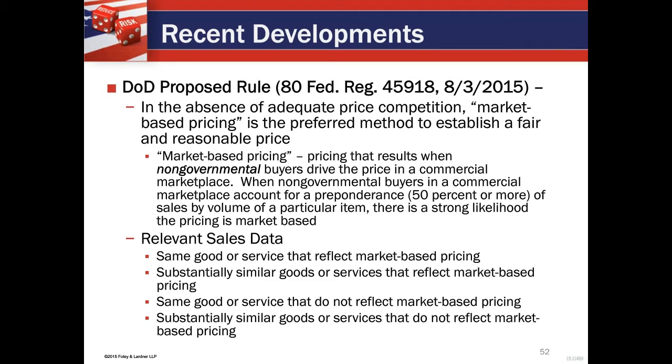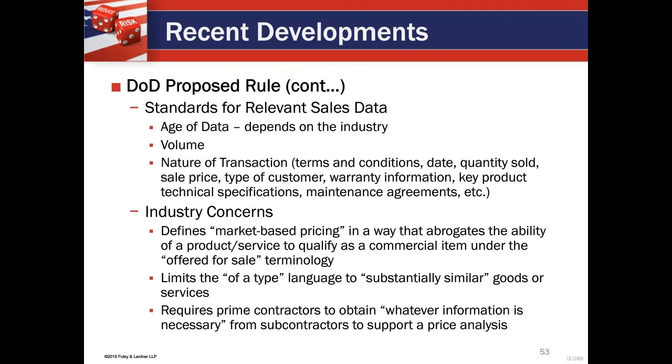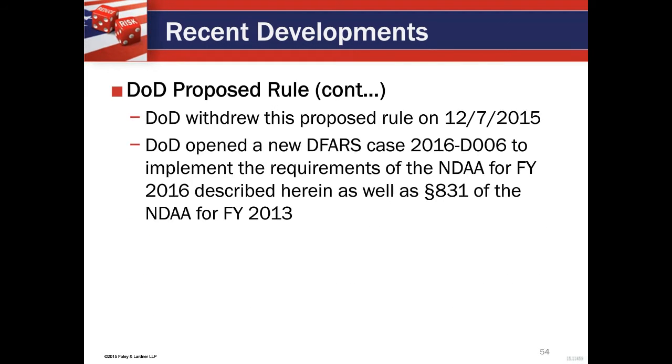And so I'm going to go through these slides, and you can read through them a little bit closer. But the good news here is, yay, the Department of Defense withdrew this proposed rule on December 7th of 2015. So that's the good news following my in-person seminar in October. The Department of Defense also opened a new DFARS case to implement the various 2016 NDAA provisions I mentioned herein, as well as the fiscal year 2013 NDAA provision we just mentioned.